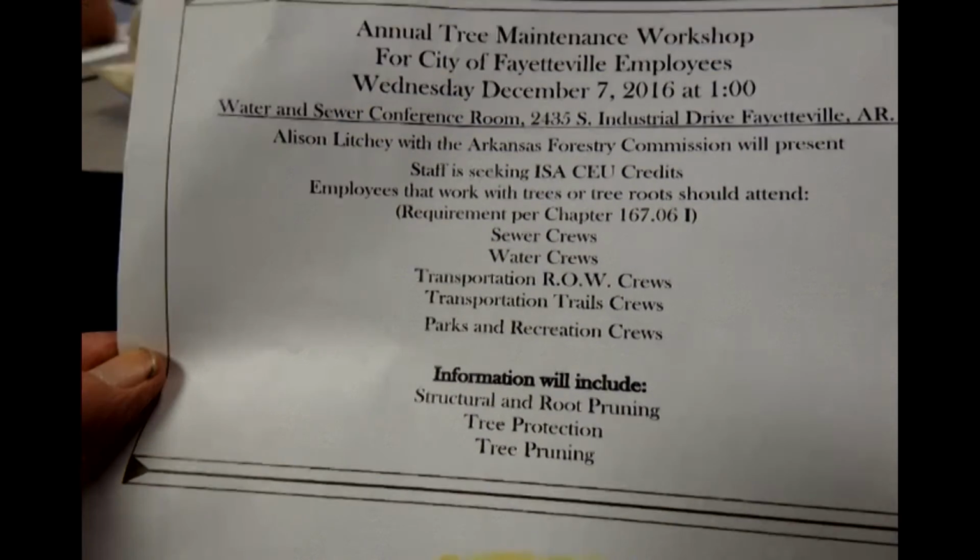Tree maintenance workshop: if you're really interested in it, you might just be allowed to get into that meeting and learn more about taking care of your own trees and the street trees.